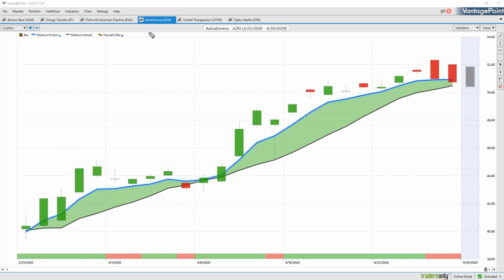AstraZeneca and a lot of these healthcare stocks. We've got AstraZeneca, United Therapeutics, Opko Health. Same thing, right? And we noticed that the market turned up really a month after it went lower, right? It was February 18th through the 20th.